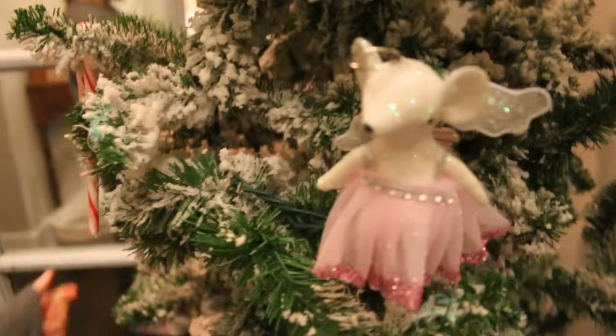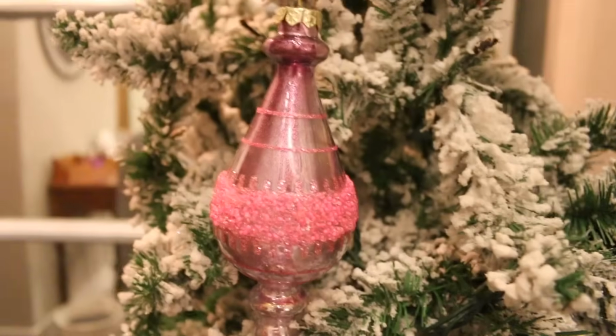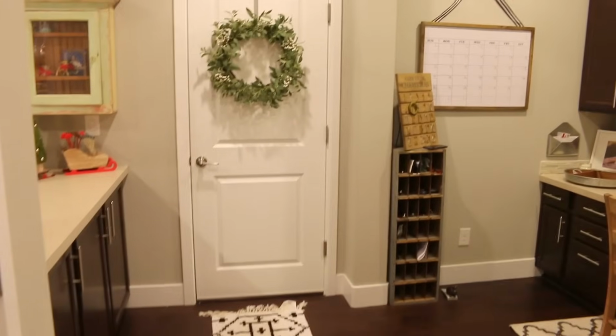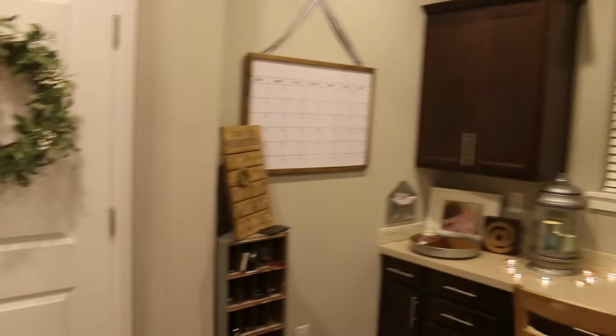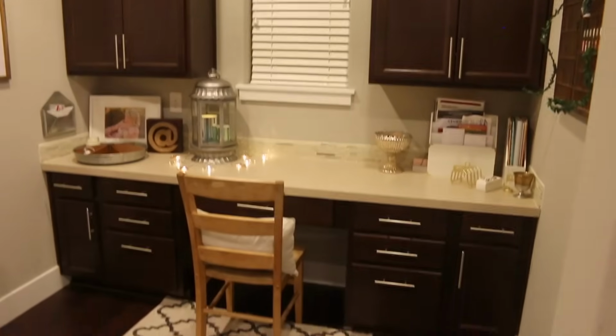So we've got that little nook, and then I'm going to put some white fluffy pillows in there to fill that in with the soft minky fabric. This is like a little area back in the house that we don't go in very much, and I plan to work on it a lot more next year. It's got a built-in desk, which is really nice.